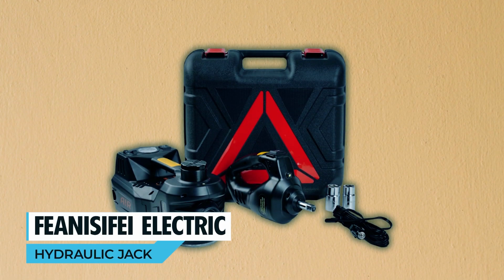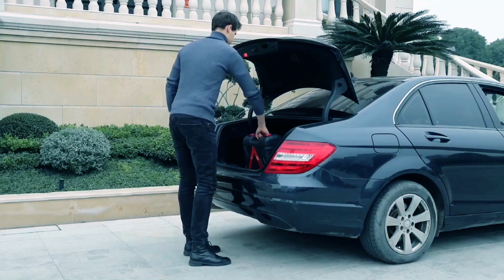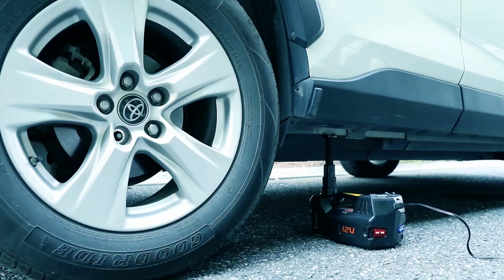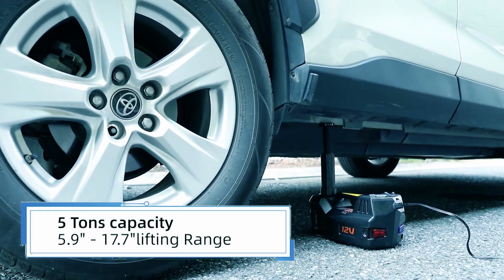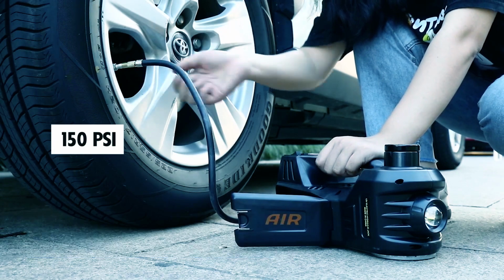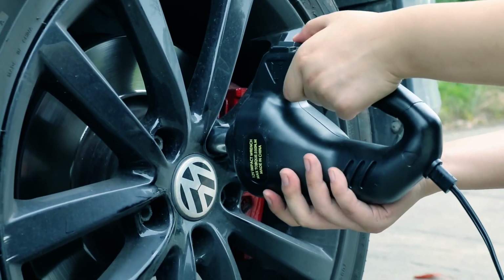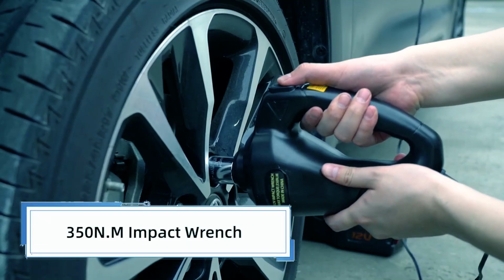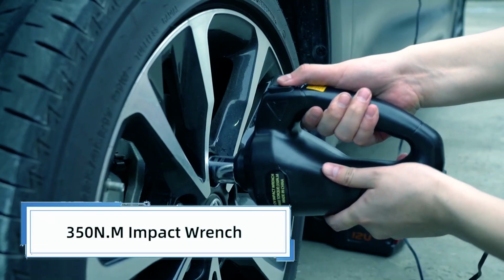Feanisifei Electric Hydraulic Jack. Get the job done in 2 minutes with the Feanisifei Electric Hydraulic Jack. Capable of lifting vehicles under 5 tons within minutes, this versatile tool doubles as a 150 psi air pump, making tire replacements a breeze. It includes a powerful electric wrench for quick tire changes and features enhanced safety measures.